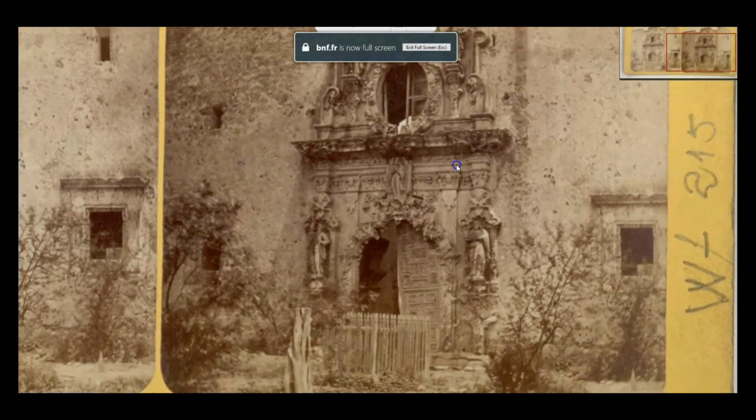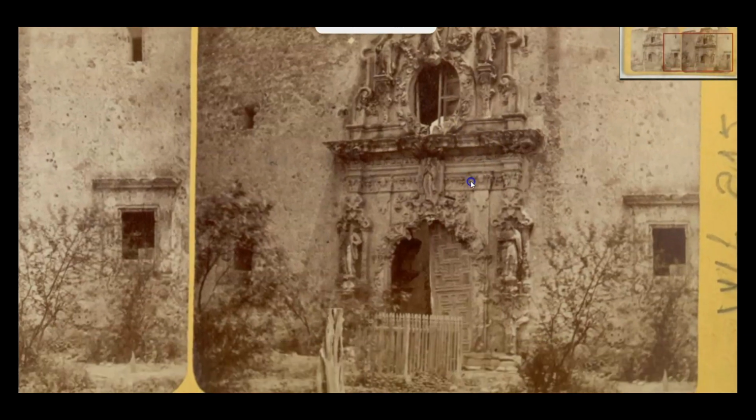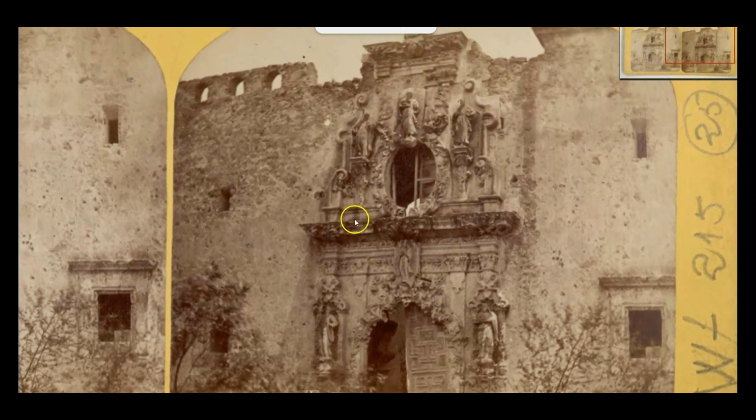So quite clearly this, look at that. It looks like it could be in Europe. Quite clearly built by different people than who turned up, and could possibly and most probably be the people that were there when they turned up.